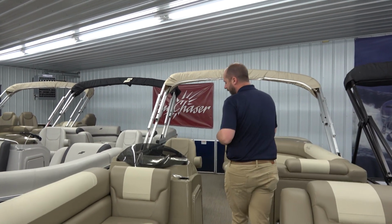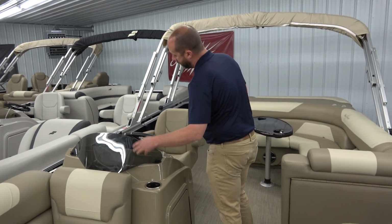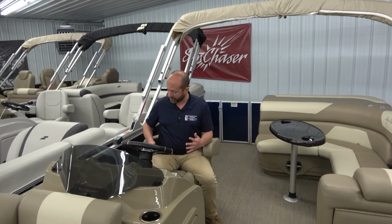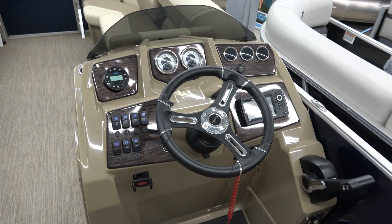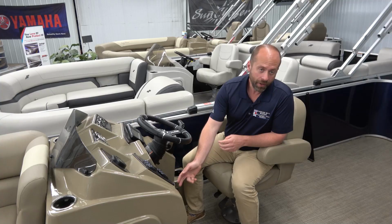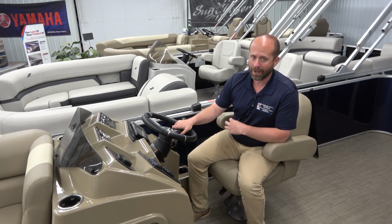As we work ourselves a little bit forward towards the back here, I do see lots of cup holders. These ones for the captain are lit up, so it's a really cool feature. Other things to like here at the captain's helm, we do have the power bimini switch, so this bimini is going to open and close for you with just the push of a button. We have a Helix 5 fish finder, depth finder, water temp gauge, a Jensen Bluetooth stereo, and a cell phone holder. Really nice feature there as well. So lots for the captain to like.